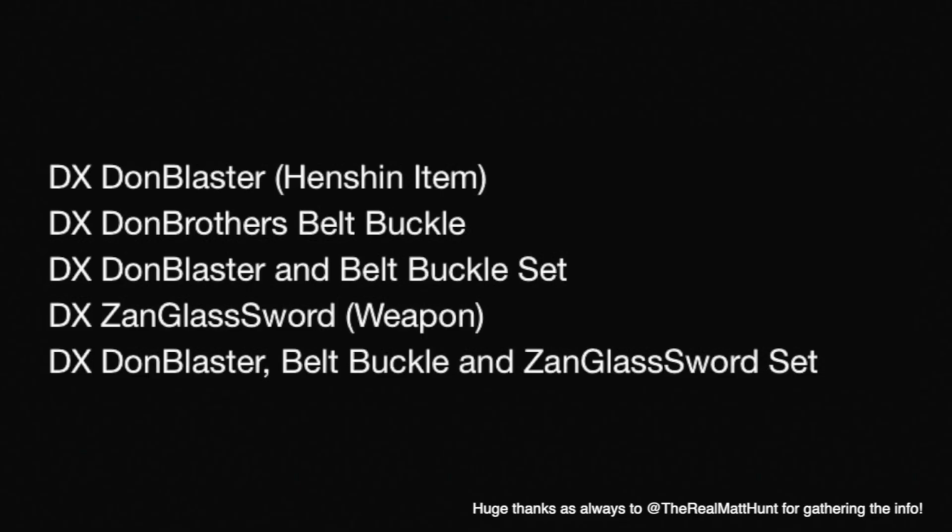So we have the deluxe Don Blaster, which is our henshin item that we talked about last time. This can read Sentai gears, Avataro gears, and Avataro gear alters. So it can read a lot. It can read all the gimmick stuff, or well, at least it can interact with them in some capacity. How much it can interact with those gimmicks is yet to be seen, in terms of whether it can read every Sentai gear from 2020 or 2021. It's hard to say, but we'll know probably soon enough.